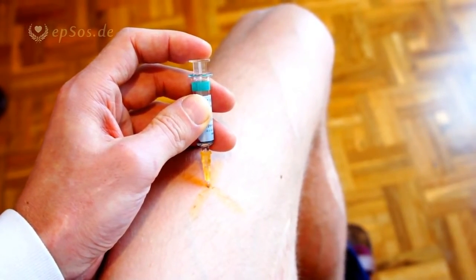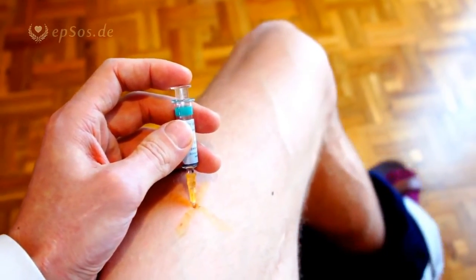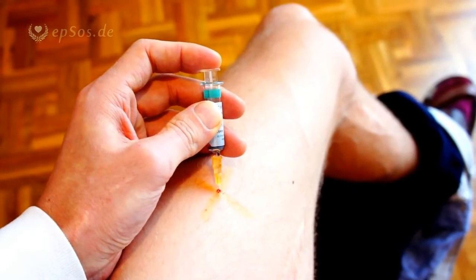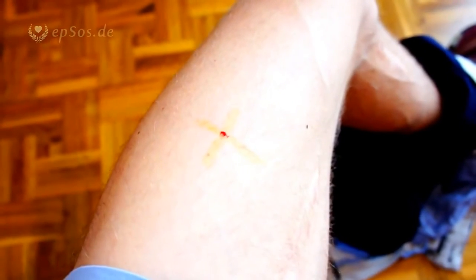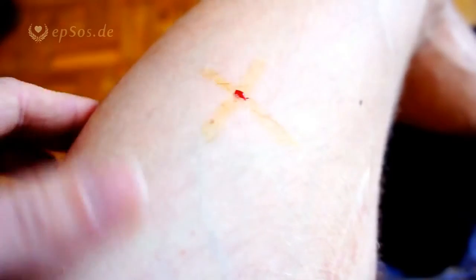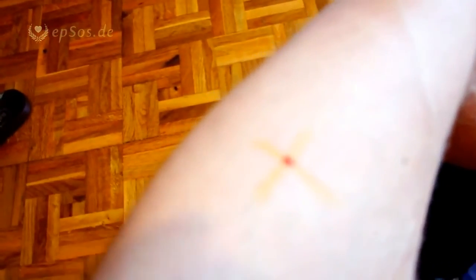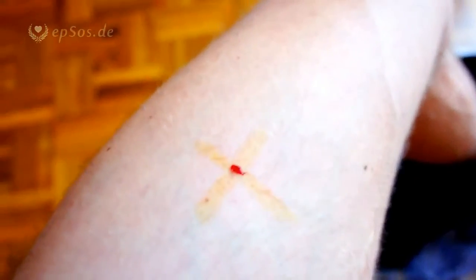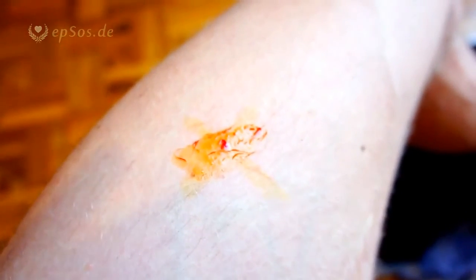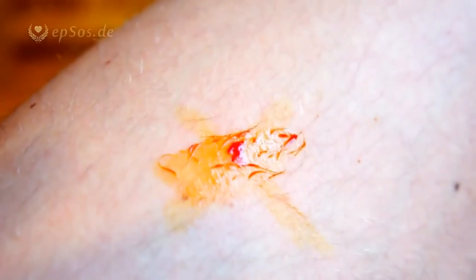so I can inject into different layers of the muscle. Yeah, there's like a sensation of too much liquid inside. Oh, now you see it's twitching. The muscle is twitching. Interesting. Sometimes the muscle twitches. Oh no, I got the vein. Got some small vein, that's why it twitches. Interesting. Well, vaccination is still better than no vaccination.